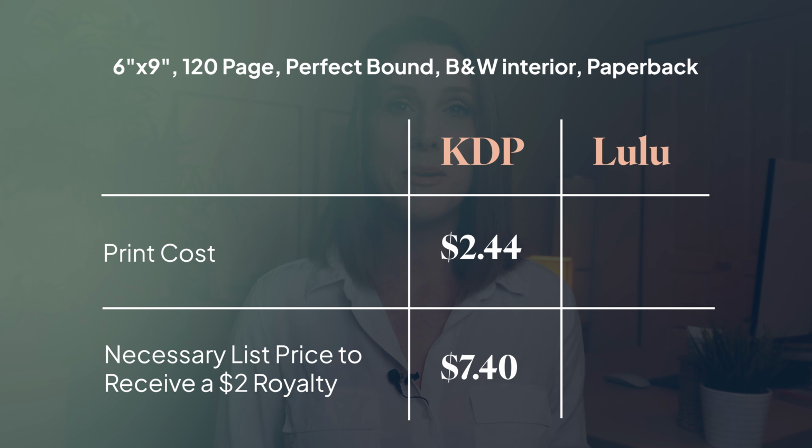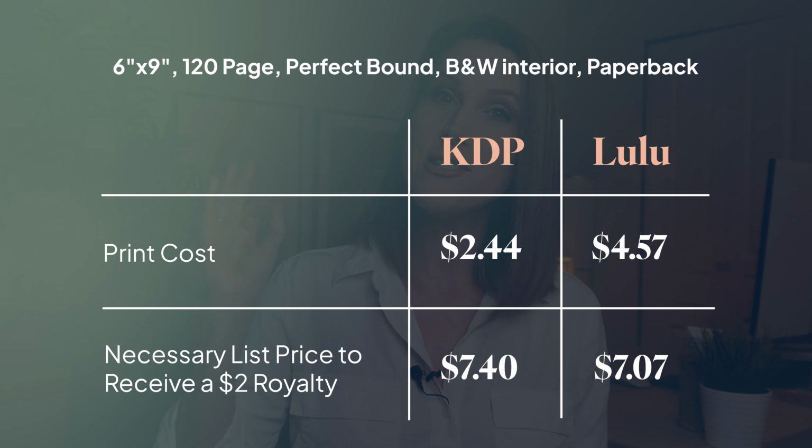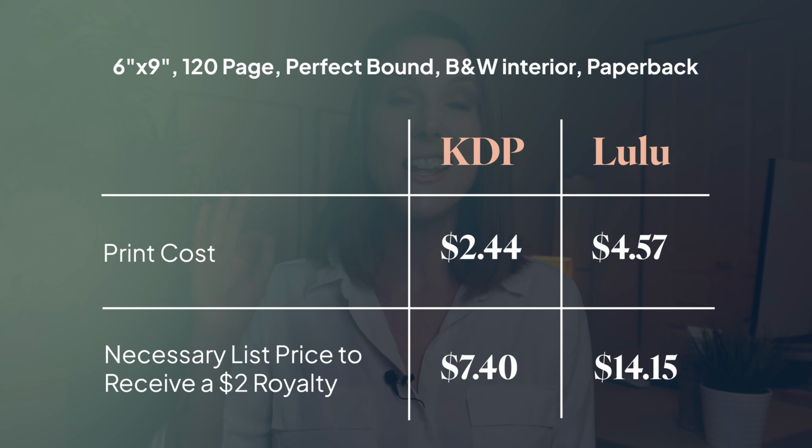The print cost is going to be $4.57, and with our $2 royalty factored in, the list price, if we sold our book only on the Lulu bookstore, would be $7.07, which is actually pretty comparable to Amazon. But if we chose to use the global distribution network, factoring in Amazon's fees for the privilege, our list price shoots up to $14.15, almost double the price on Amazon KDP, which is a huge yikes.